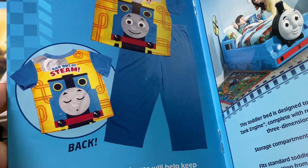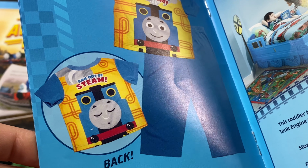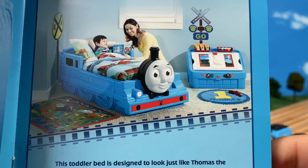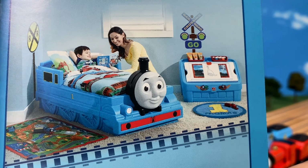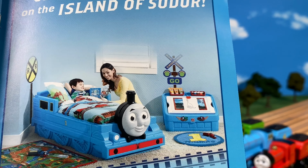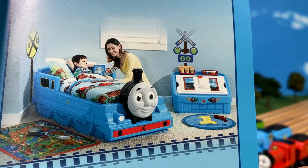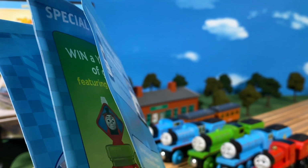Pajamas. That's a really weird Thomas right there. That's not even an E2 class, which is weird. Thomas bed. I've seen this in person before. It was actually at a Goodwill that I went to not too long ago. Yeah, if I ever have a kid one day, I suppose I'll have to get this for him.